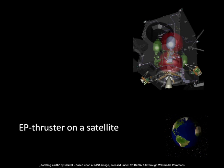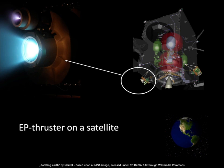The animation shows an example of a communication satellite equipped with two different EP systems for north-south station keeping, two Hall effect thrusters, HET, and two high-efficiency multistage plasma thrusters, HEMT, of which one system is the primary propulsion system and the second one is redundant. The use of EP systems for station keeping of geostationary communication satellites is well established.